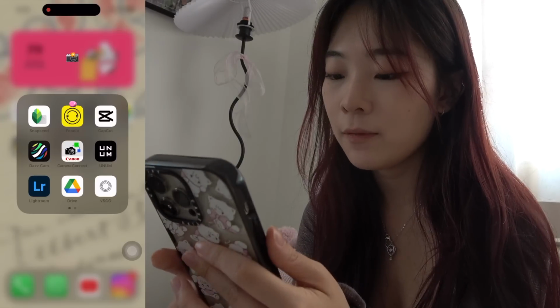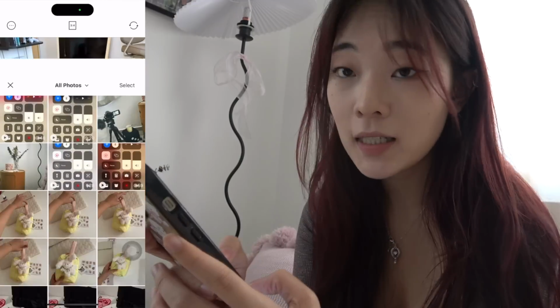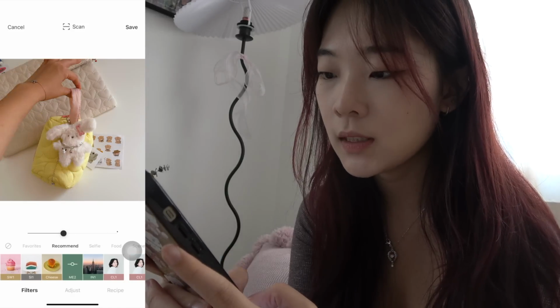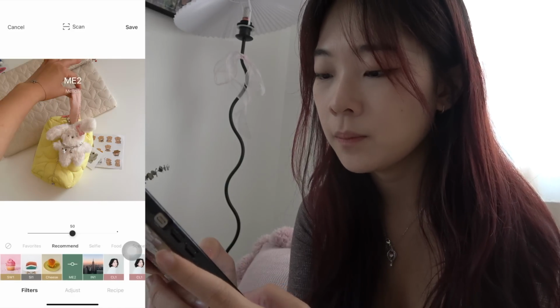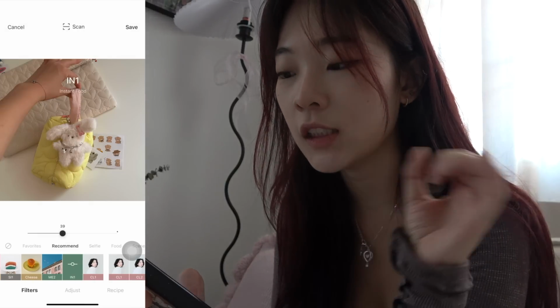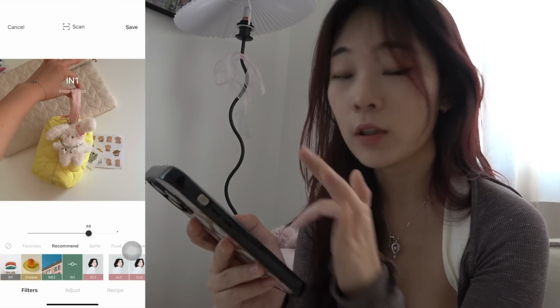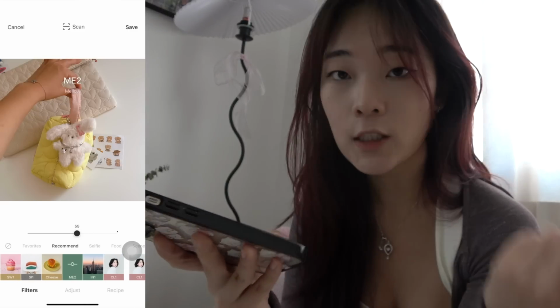I also have the app Foodie here. It has some cute built-in filters. I really like this ME2 and also this IN1 filter on here. It has that very cute pinkish and bright look to it. You can also put the same filters on videos here, so that's Foodie.